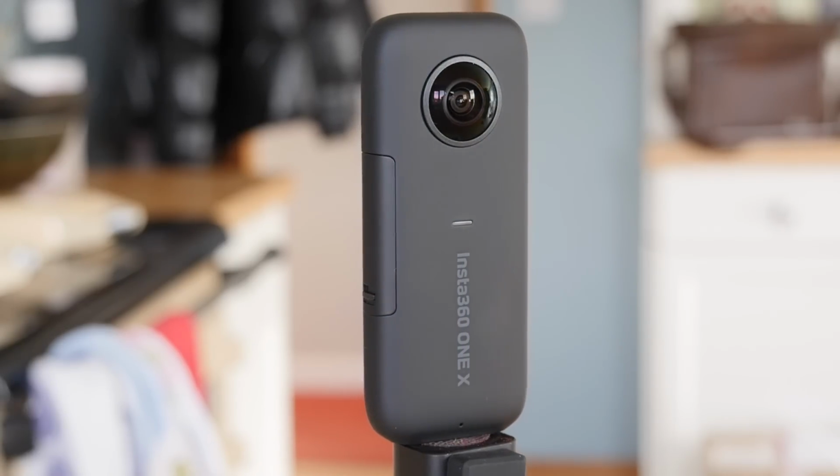Wait, Insta360, does that mean we're reviewing a 360-degree camera today? Are we seriously still doing that? Is that a thing? Oh, fine.